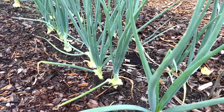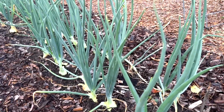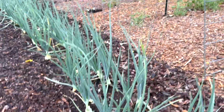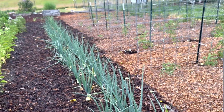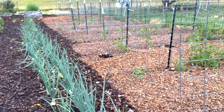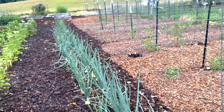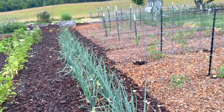You see that? I don't really spoon my onions, so we'll see how the bulbs do. But they're looking great. Those are the ones that when I planted them, I mentioned I wasn't sure they would even survive because they were half rotten. They had been dried and put in water and dried and put in water, and slimy. And I had them for like 2 months before I planted them.